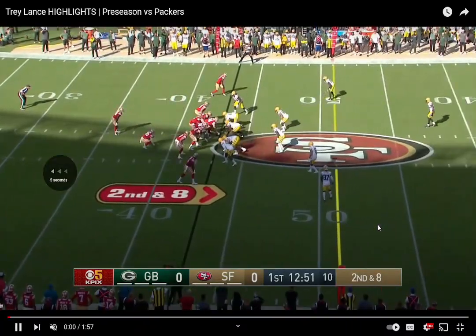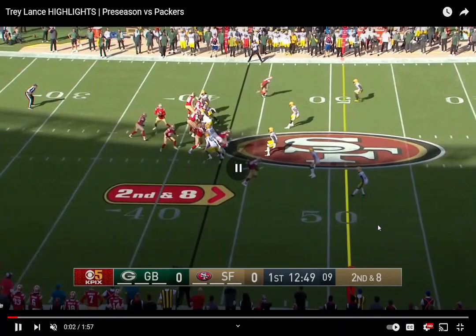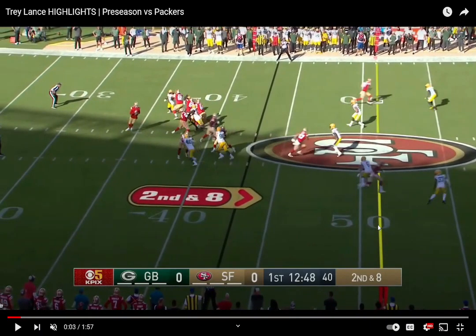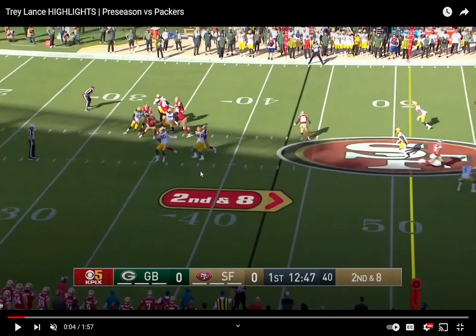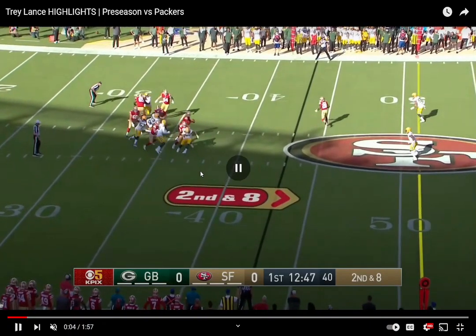So we'll watch that again. So watch him. He's smoothing his drop right here. 7-step it looked like. And then feels the pressure coming off the backside. This guy's here. He's seeing this D-tackle create pressure. And he dips that shoulder and instantly gets upfield. Finds that space. Really good pocket awareness and pocket mobility. He's a very good athlete.